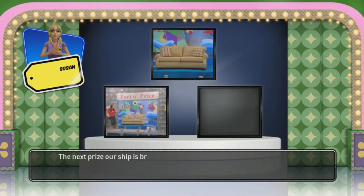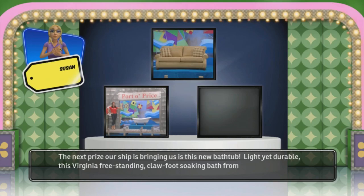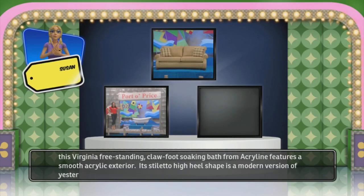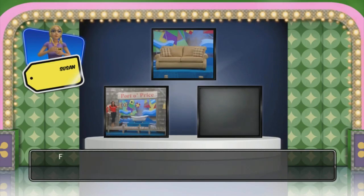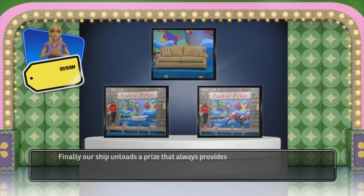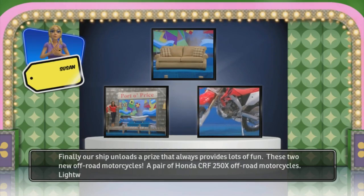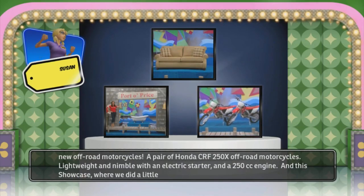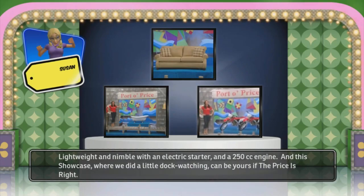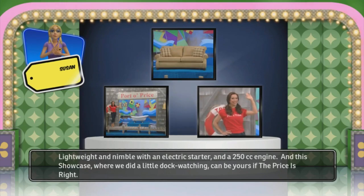The next prize our ship is bringing us is this new bathtub. Light yet durable, this Virginia freestanding clawfoot soaking bath from Acroline features a smooth acrylic exterior. Its stiletto high heel shape is a modern version of yesteryear's bathing style from Acroline. Finally, our ship unloads a prize that always provides lots of fun, these two new off-road motorcycles. A pair of Honda CRF 250X off-road motorcycles, lightweight and nimble with an electric starter and a 250cc engine. And this showcase where we did a little dock watching can be yours if the price is right.